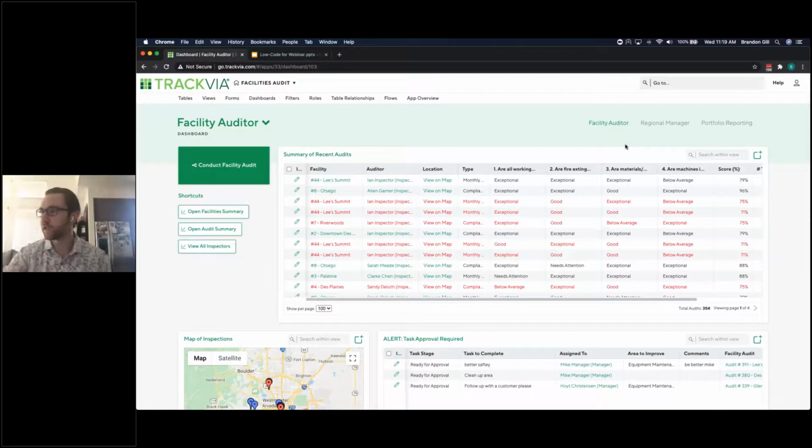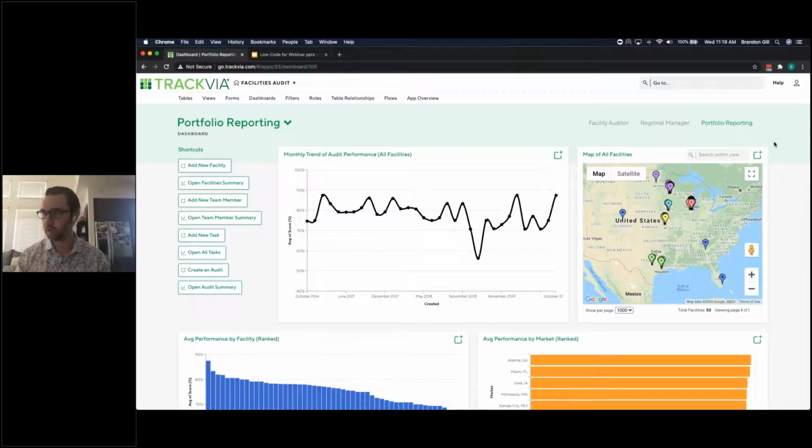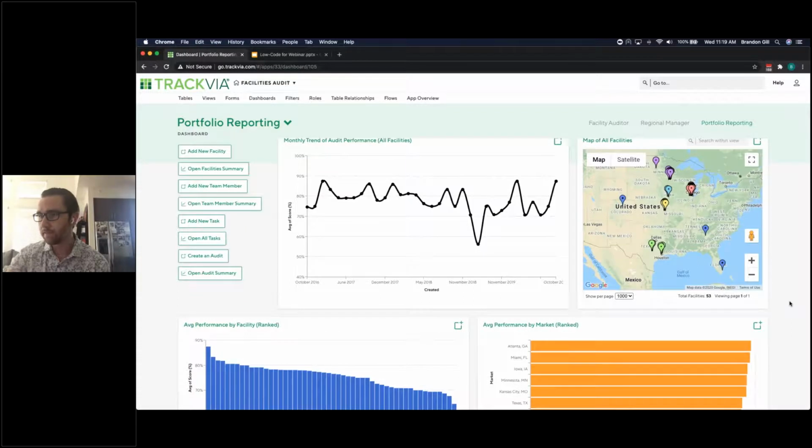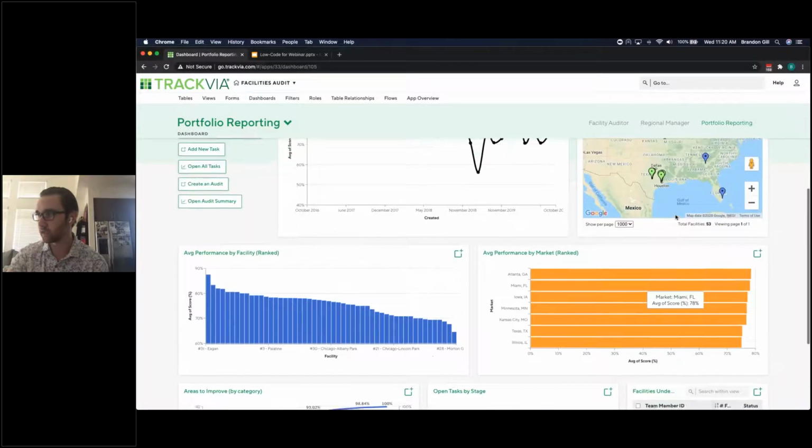Now we've got about 10 minutes left here, and I do want to make sure we leave some time for questions, but I also want to focus on two final things. One being reporting within TrackVia. This is a dashboard that I've got set up that just showcases a few different reports you can run in TrackVia. So we're looking at monthly trends of audit performances. We can see all of the facilities broken down by region with some conditional formatting. And you can just see some different examples of how we are able to chart things within TrackVia.